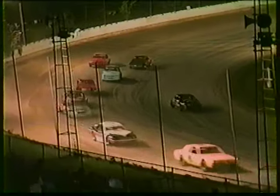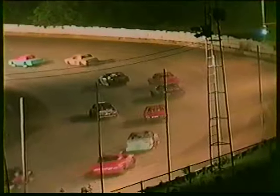Brzezelski taking over fifth in car 25. Got a spin up in turn four, the 20 of Dave Cook. He turns back around. The green stays out.